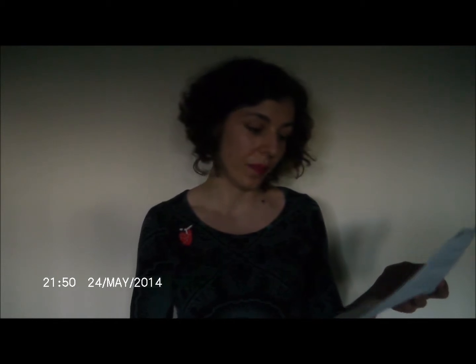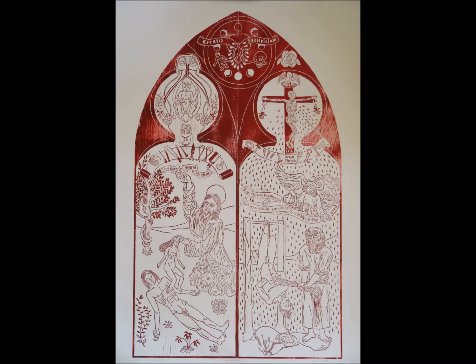So in this sense, the birth of Eve is like a symbolic precursor of dissection, where the wound is the artificially created opening that substitutes the vaginal orifice and also its creative powers. Finally, I would like to talk to you about the latest woodcut that I've done, which is titled Carnal Portal. It deals with themes of creation and sacrifice using medieval iconography and vaginal symbolism.